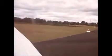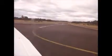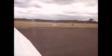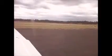Cherokee Lima Romeo Alpha is downwind 24, touch and go. Uniform November Lima, follow Cherokee upwind, cleared for takeoff. Cleared for takeoff, Uniform November Lima. Yep, good, into the wind. Gradual on power. Fuel pump on, T's and P's in the green.